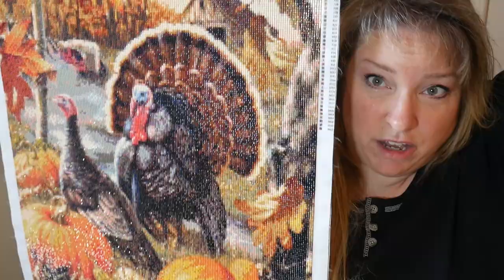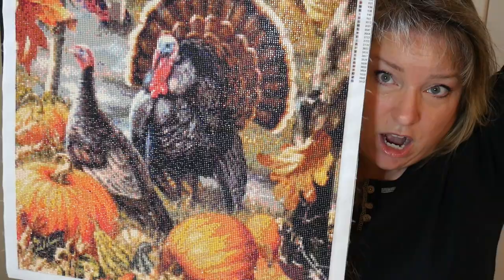And I was not happy. I love the picture. It's pretty. It's very unique. I haven't seen this very often at all. I've only seen it in smaller size.